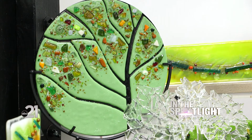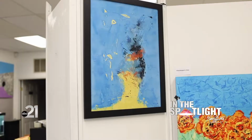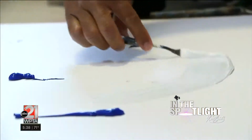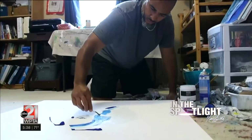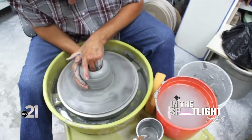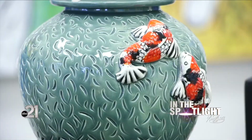For 2 days, almost 20 area artists will invite you into their studios for what you could call self-guided art lessons. I think the idea that people can see work in action, work being made, work halfway made, work completed, and the artist creating the work, I think it's really unusual for them to see that.